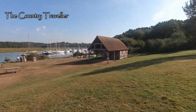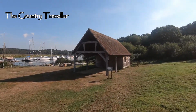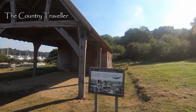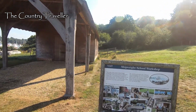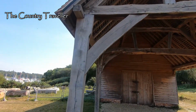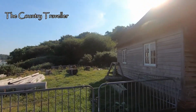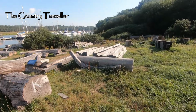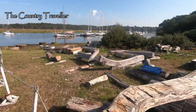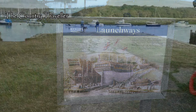Down towards the river, a shipwright's workshop's been built using traditional 18th century tools as part of a project to keep traditional shipbuilding skills alive. We can see the lengths of timber, which are being shaped by the students using those traditional 18th century tools. This is where the ships were constructed and launched.